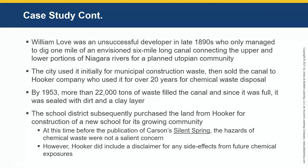So why was this canal there? Well, William Love was an unsuccessful developer in the late 1890s who had managed to dig only 1 mile of his envisioned 6 mile long canal that would have connected the upper and lower portions of the Niagara River for this planned utopian community. And that was going to be part of their source of energy. Like I said, he got 1 mile in and he lost his money, and he gave up.